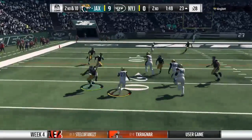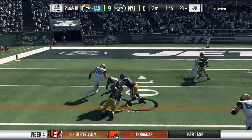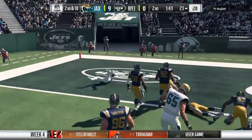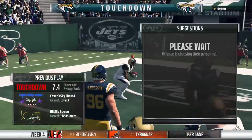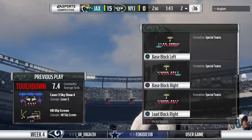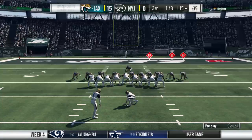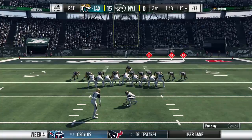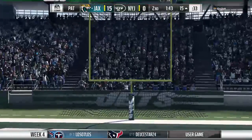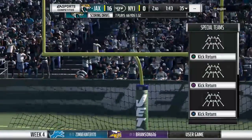Now Bortles. He'll set up the screen to Fournette, and he will get this into the end zone for a Jaguar touchdown. A great effort there. His 10th touchdown of the season, 2nd of the game. And the Jaguars add on to their lead. And his kick is right through.